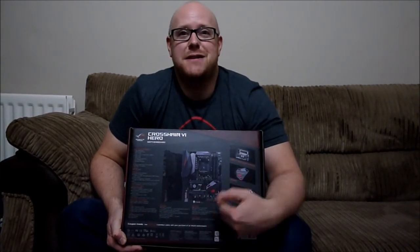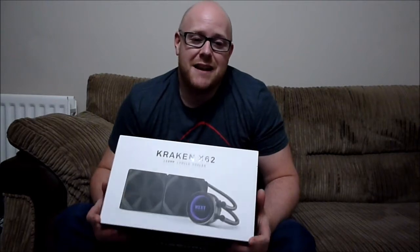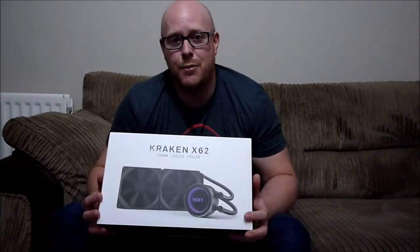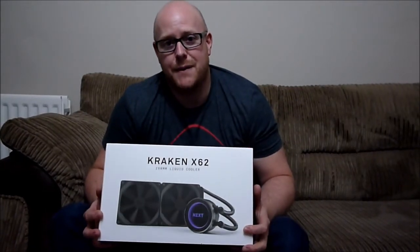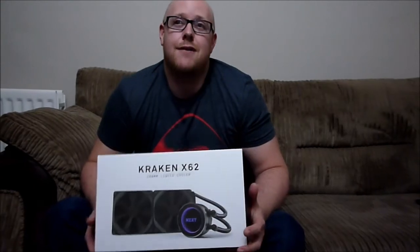Now for this build, when I actually get to build it, I bought the NZXT Kraken X62 because I want to overclock and I want to try and keep it as cool as possible. Luckily for me, NZXT are going to send me the AM4 bracket for this cooler free of charge, but they have not released them yet. They're a little bit behind. I've got to wait until the 15th of March.